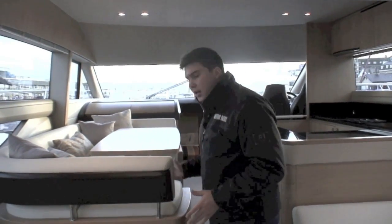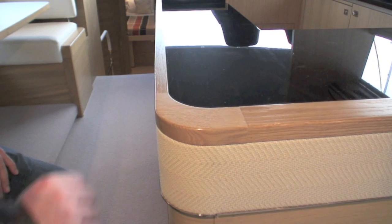If I had one criticism about this area, it would be that there isn't an awful lot to hold on to right in the middle here. What I think would be a good addition is to have a handhold up here in the ceiling, just to give you something to grab onto if the boat swerves when you're moving along. But of course, once you move forward, you can start holding onto this stuff and onto the galley edge up here.